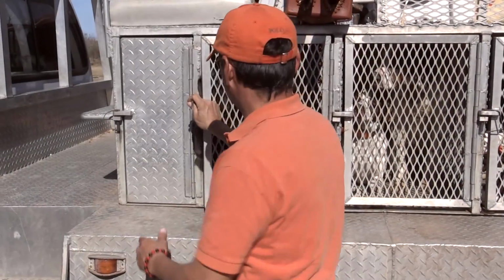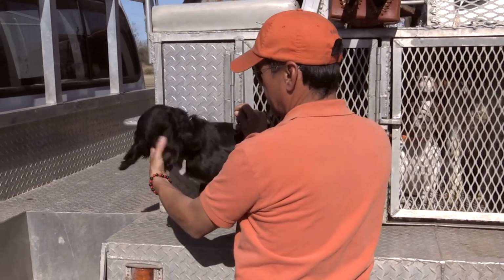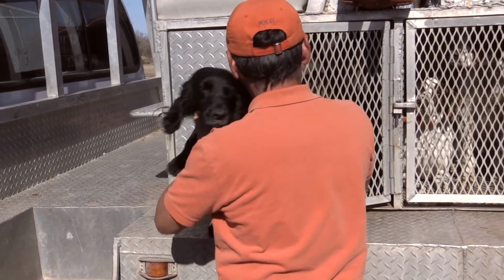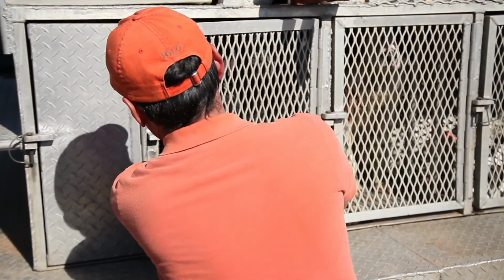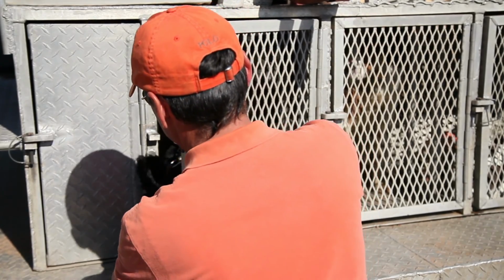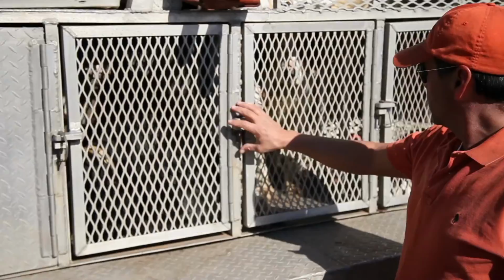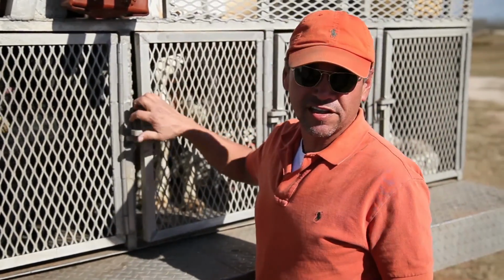I typically carry 2 retrievers. One's a little English cocker, her name's Cassie. And this is her right here. And then I have a charcoal silver lab, which her name is Layla. I'm not gonna let her out because she'll take off running. And then the English pointers and the English setters.